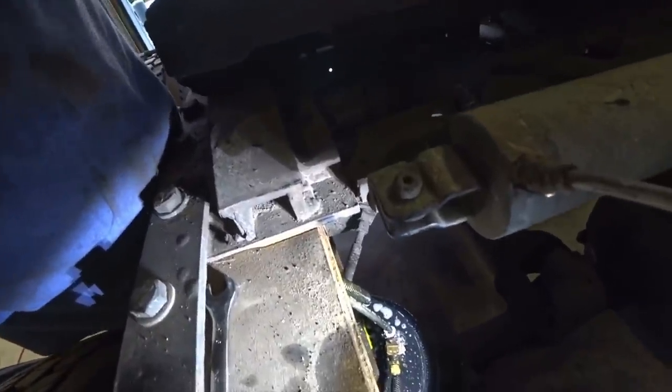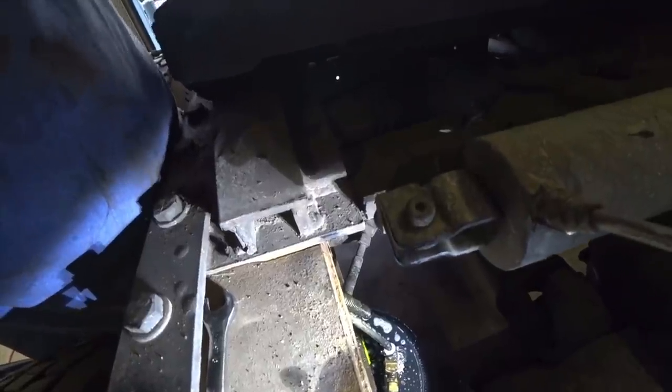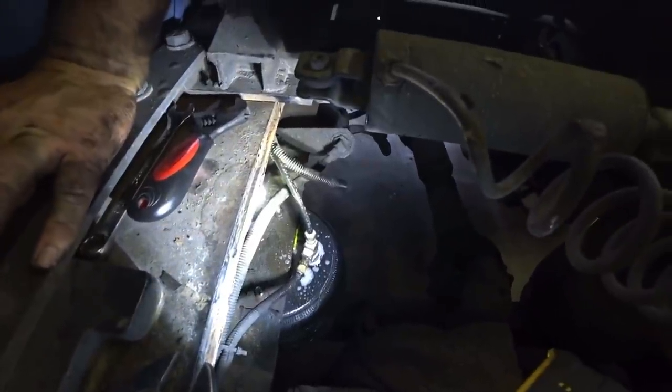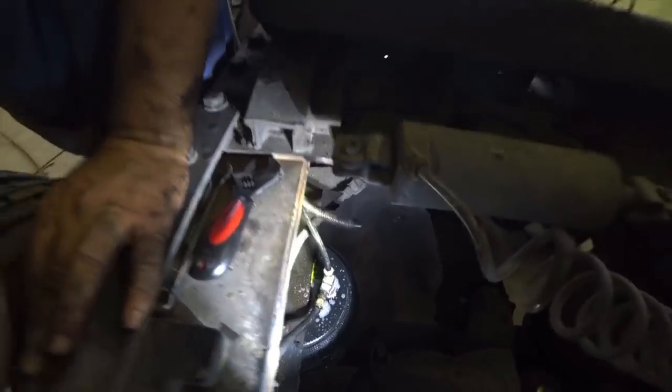It's probably been on there so many years. I took it apart, it ain't gonna seal back up. I oiled it and cleaned it, it's just not gonna happen. So I'm gonna pull that apart, put a new fitting on there. There we go, no more bubbles. Yay. So that's all fixed up.